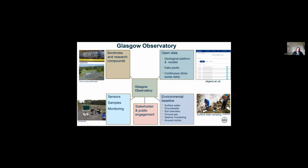One thing about the observatory is that there is a large environmental baseline monitoring programme of the environment. As it's a very complicated environment due to the industrial legacy, it's really important that we record what was there before we start doing any drilling operations and any pumping operations. So there's been a comprehensive suite of water, gas, soil, and so on monitoring at the observatory.